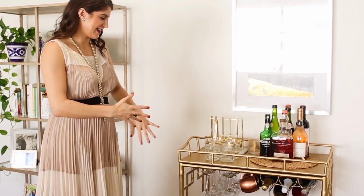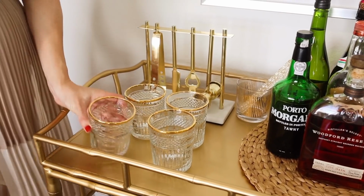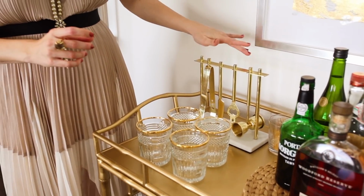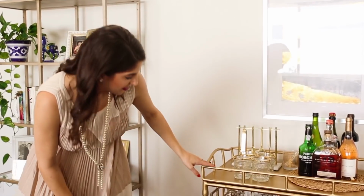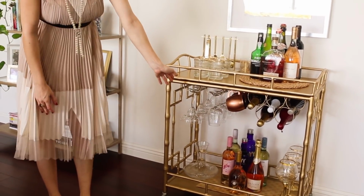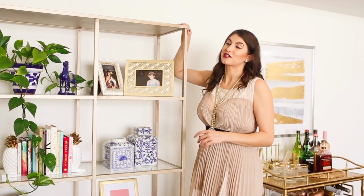I've probably got it. And I also just got these new glasses from West Elm, which I am totally obsessed with, and I have all the little bar cart tools I could possibly need. I wanted this for years. I finally got it for myself. And then under here I have all the different kinds of glasses, and of course more alcohol for whatever you'd like to drink.